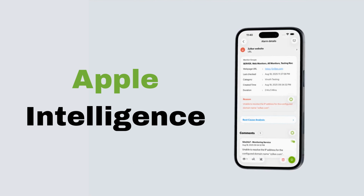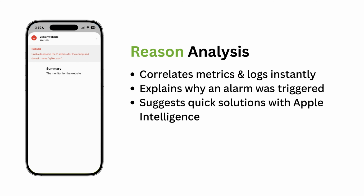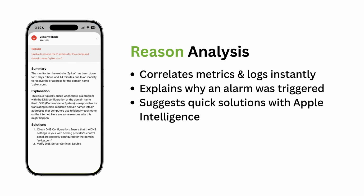Apple Intelligence. Introducing Reason Analysis. It smartly connects performance metrics with logs to explain why an alarm was triggered and even suggests solutions, powered by Apple Intelligence to help you fix issues faster.